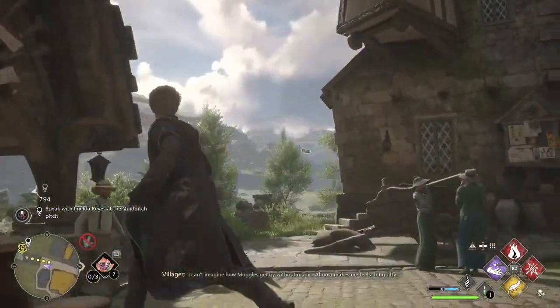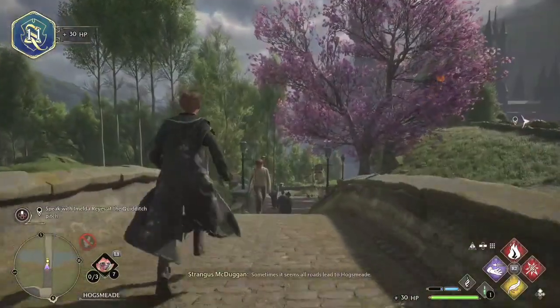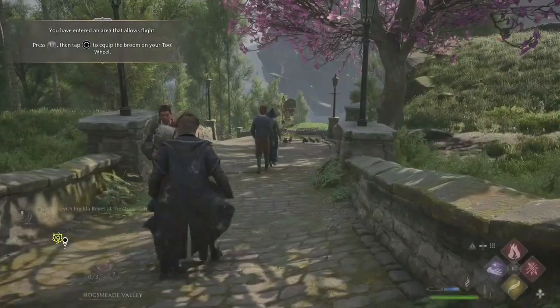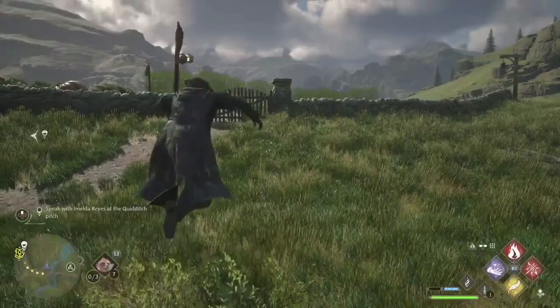Was that a page that I saw? Yep. Accio that over here. Lovely, thank you very much. We level up to level 11. Beautiful. Okay, so we want to get to a point where we can enable that flight. So let's get ourselves out into the field over here. Let's give ourselves a bit of room. So it's L1 and circle.